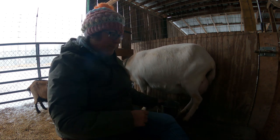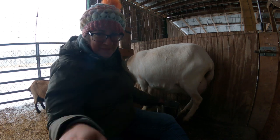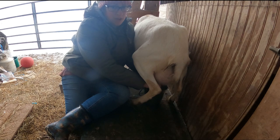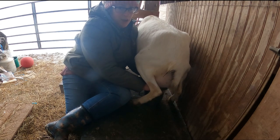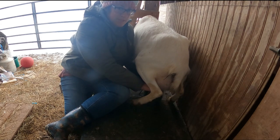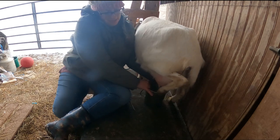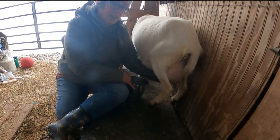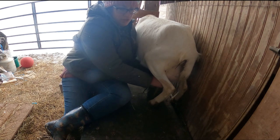Finley's developed this bad habit of basically sitting on the milk pail, so I'm working with her. If I put her hooves in the hobbles like I do for Margot and Rory, she is a lot less comfortable. So this is what we do. I milk until she sits. I'm still hanging on to her. Then I'll let go with one hand. Ah! That was close. I'll let go with one hand and she'll stand up. I've still got the other hand on her. And then I can resume.